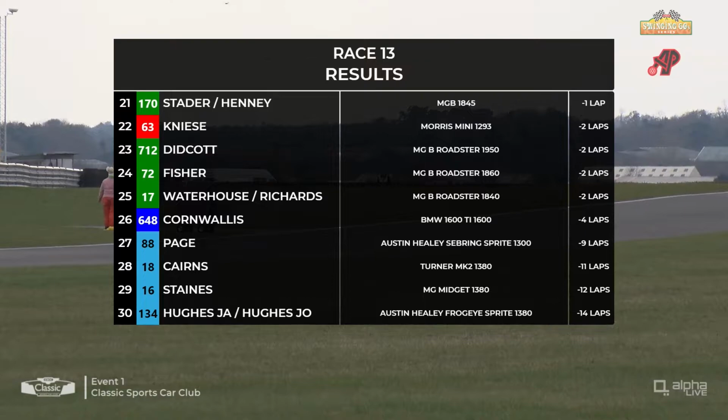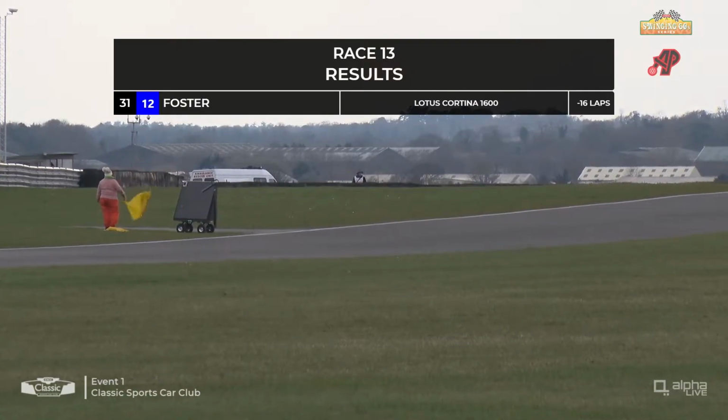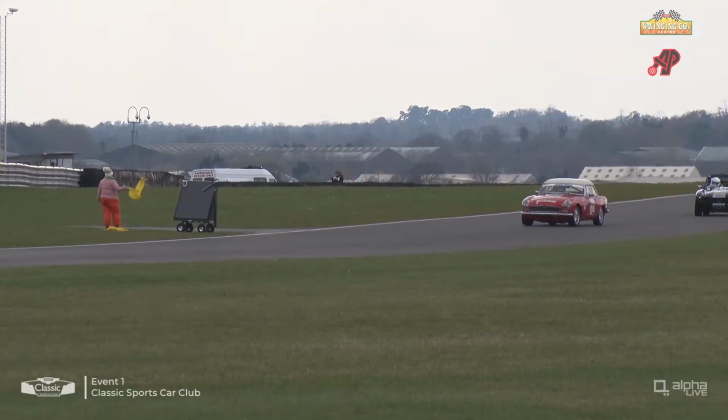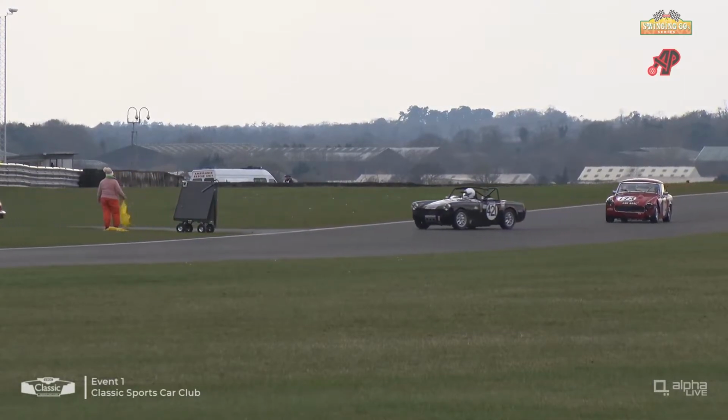Cars that had problems, well, you look at Tim Cairns, he did retire the Turner early on. Ian Staines had problems, and there were also problems for the Hugheses with their Frog-Eyed Sprite, who didn't do that many laps, retiring on lap number 3. So that gives you the results for the Adams and Page Swinging 60s Group 1 here at Snetterton. We've got more Swinging 60s action coming up shortly, that will be from the Group 2 cars.